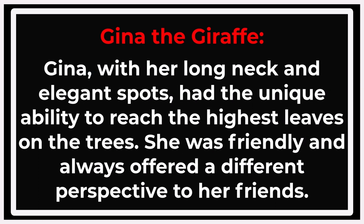Gina the giraffe. Gina, with her long neck and elegant spots, had the unique ability to reach the highest leaves on the trees. She was friendly and always offered a different perspective to her friends.